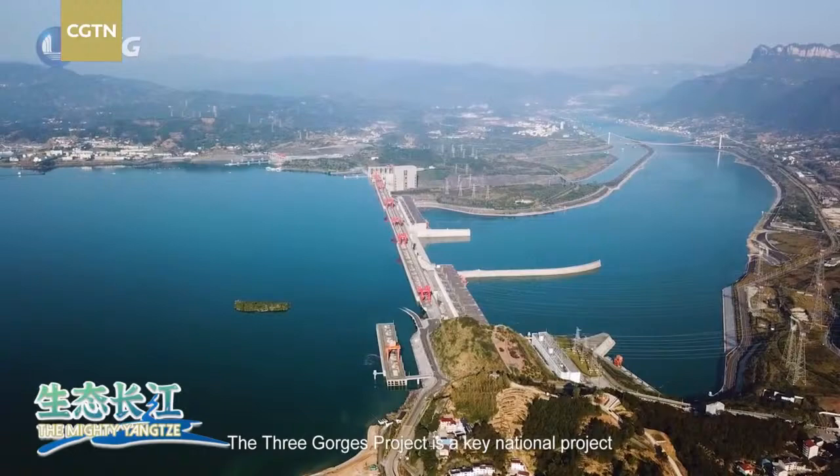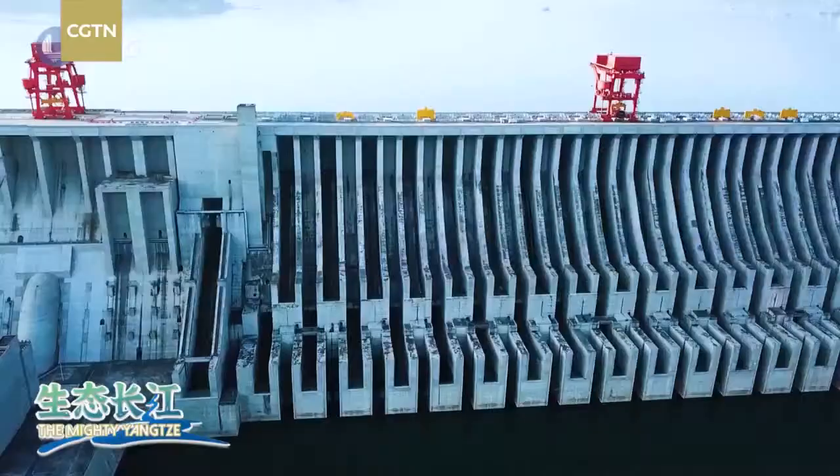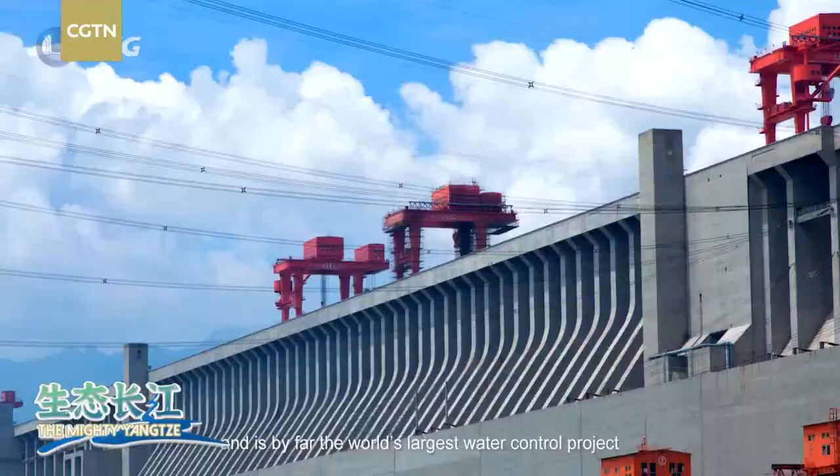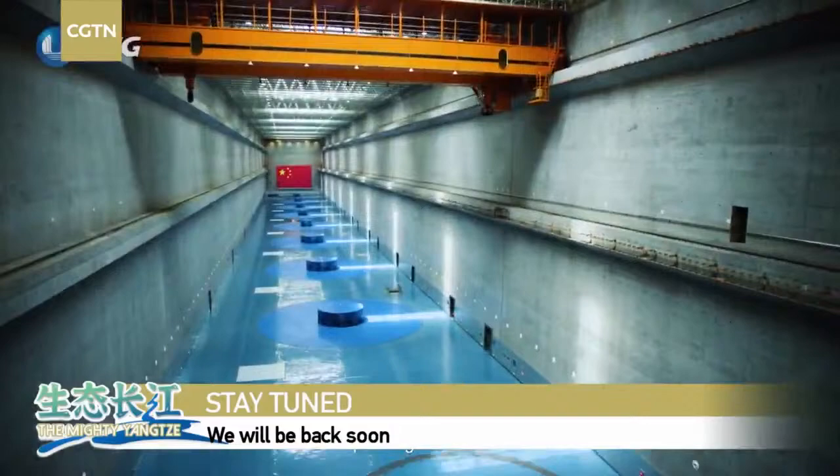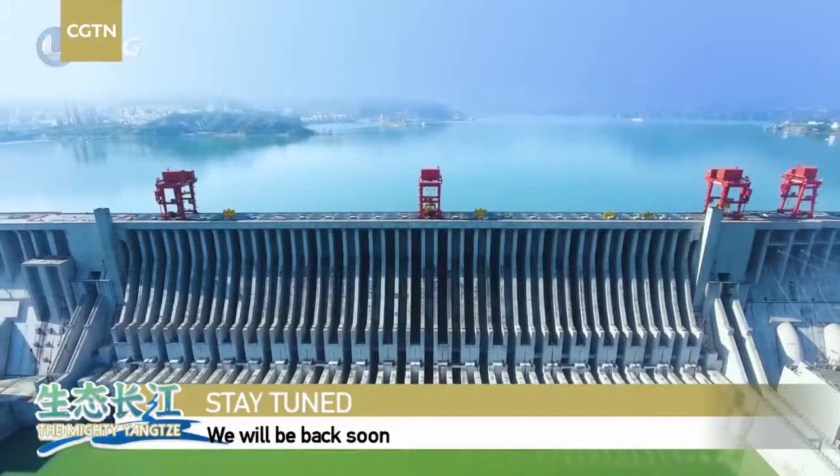The Three Gorges Project is a key national project that harnesses, develops, and protects the Yangtze River, and is by far the world's largest water control project, delivering comprehensive benefits in the form of flood control, power generation, easier shipping navigation, and better water resource utilization.